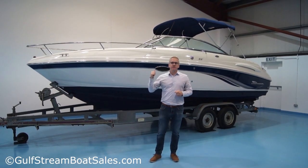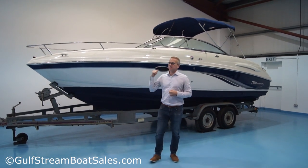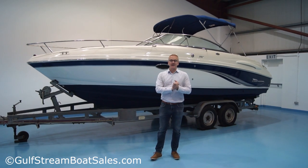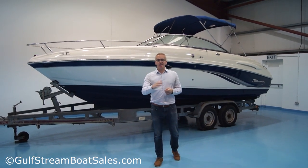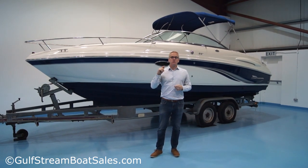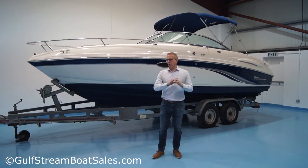Today I want to show you around this Chaparral 235 SSI Sports Cuddy. This boat was built in 2004. It's fitted with a Yanmar diesel engine, a 240 horsepower stern drive diesel engine, which is pretty unusual in a boat like this. It's also only run 117 hours from new. It's a one owner boat with all the proper paperwork.